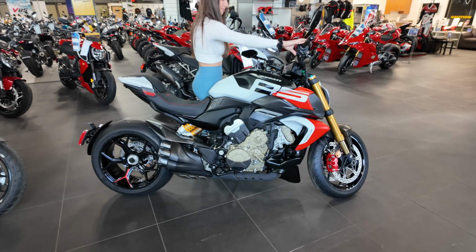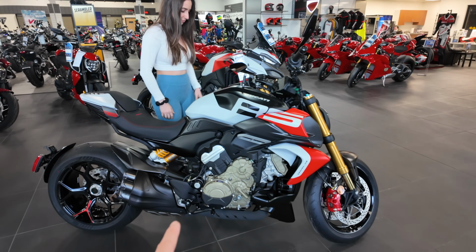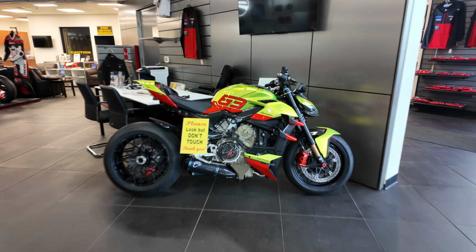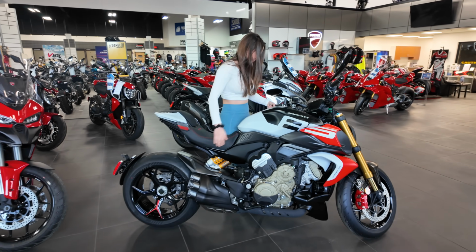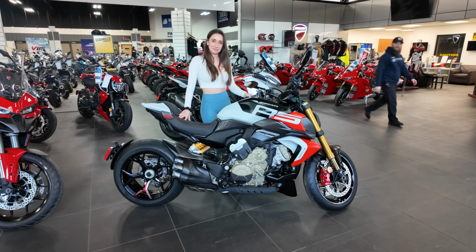Unfortunately you can't hear the dry clutch at all with the clutch cover on it. You can get aftermarket ones that basically just have the top half covered, just like my Street Fighter right here. That's what I would put on there, and then you can actually hear the dry clutch. Beautiful bike. I think it's absolutely stunning. It's the fastest accelerating motorcycle Ducati has ever produced, and I think that's super cool.